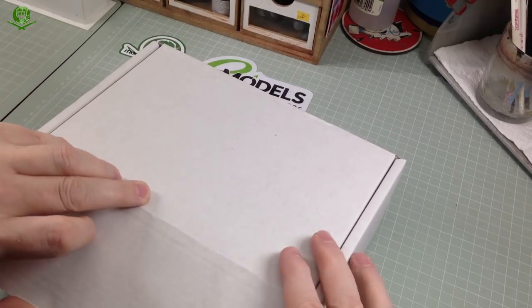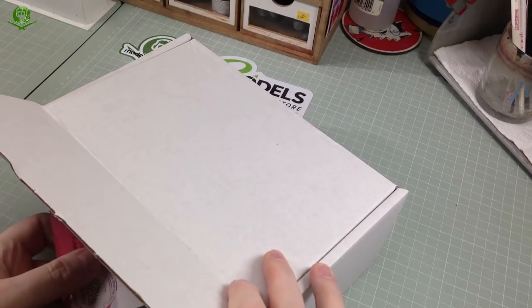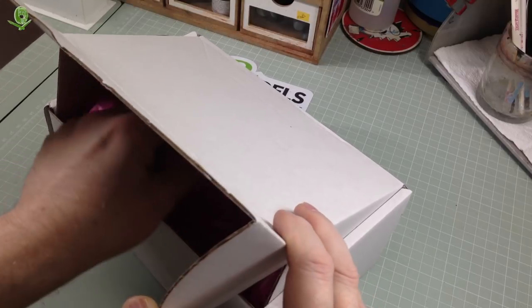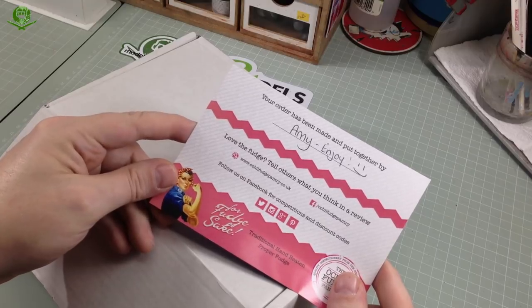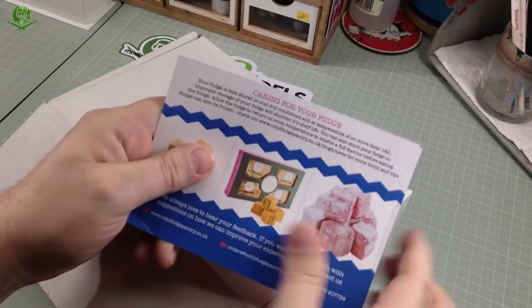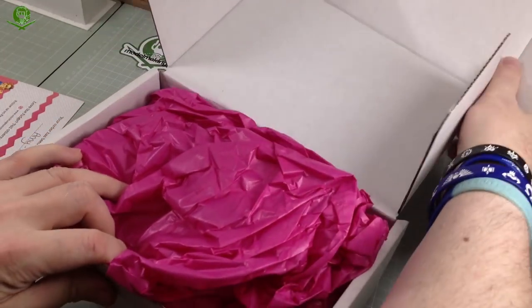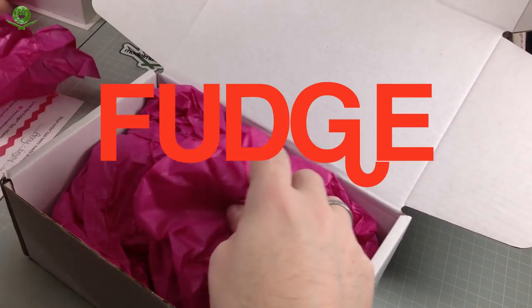Let's see if there's a note. Is there a note inside? I think there's something. Let's see what that is. I'll get that card. Okay, so there's a card thing here. Ooh, your order has been made and put together by Amy. Enjoy. Fudge. Fudge? Caring for your... Hello, what is this? Ooh, very nice. I thought it smelled rather pleasant. I saw the word fudge.